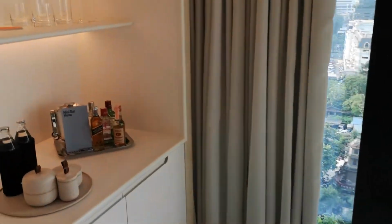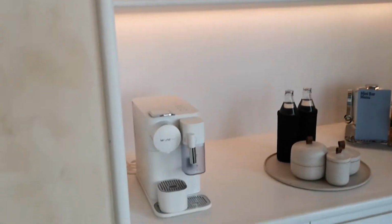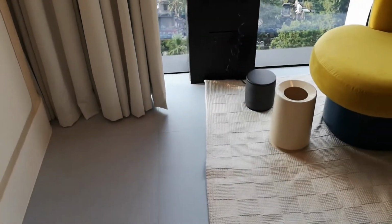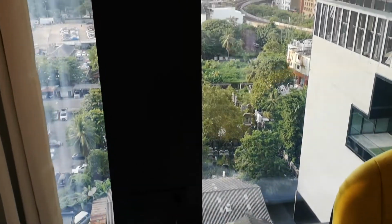This is the minibar section. Cute little white espresso machine there. They have a speaker so you can listen to your music really loudly.